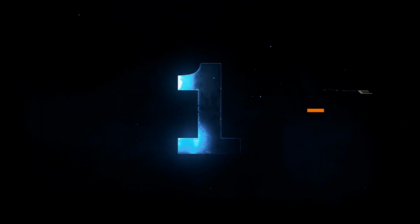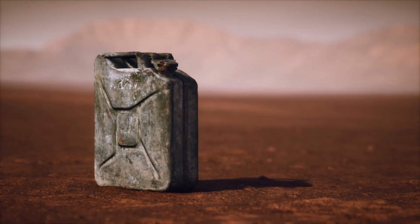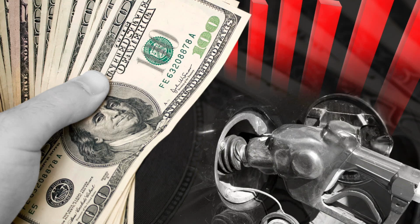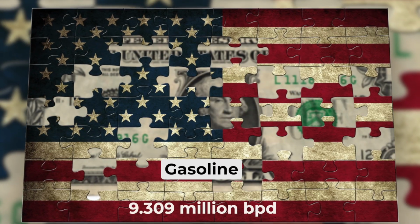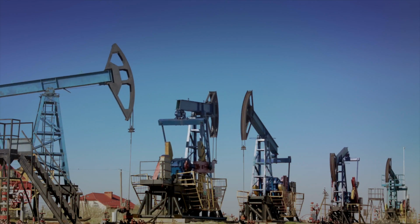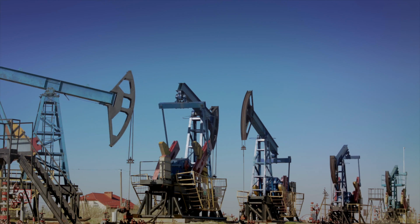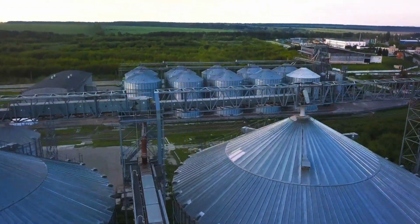Number 1 on our list is plain old road-tripping gasoline. Gasoline is the most heavily used petroleum product in the United States today. In 2019, U.S. consumers chewed through 9.309 million barrels per day of the stuff, accounting for almost half of all petroleum consumed in the United States. This is what made the coronavirus lockdown so difficult for oil producers, which rely on the transportation sector to generate half of all crude demand.